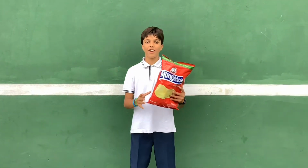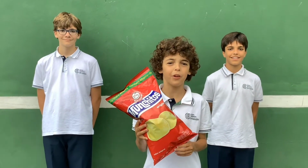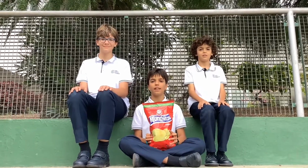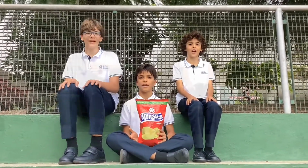We are going to present Muchito chips. All the people eat munchitos in Canary Island. They're the most famous chips. Munchitos are a salty snack that are too good. Muchitos have a lot of types of flavor: Muchitos original, Muchitos pizza, Muchitos onion. Now we are going to try them.